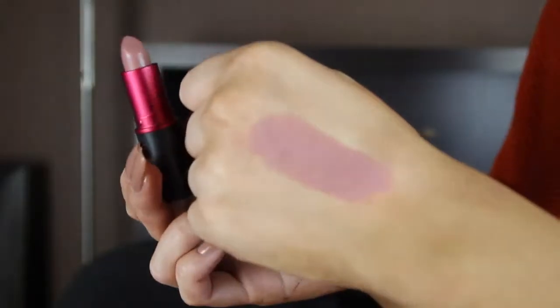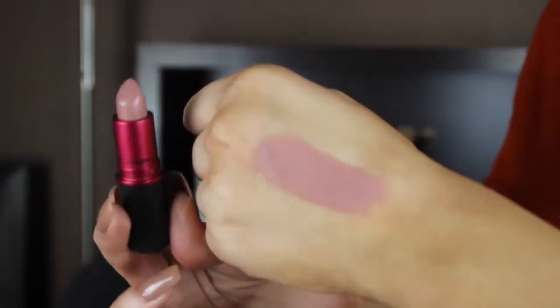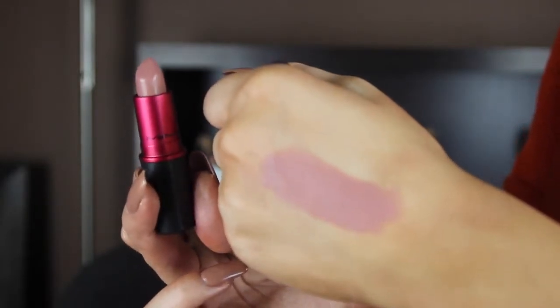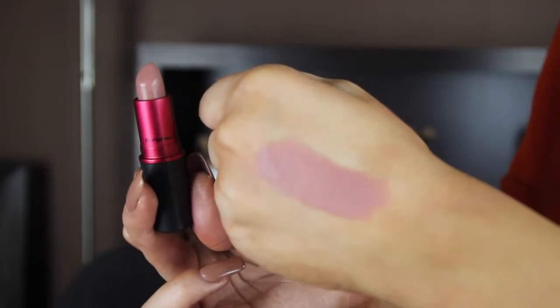Okay, next from MAC, I got 2, what do you call these things? Lipsticks. So the first one I got here is a Viva Glam lipstick. This is Viva Glam II. So I think that means Viva Glam number 2. But yeah, it's like the prettiest brownie, pinky, nudie color. And I wanted it so bad.